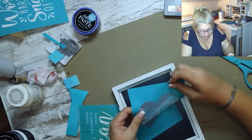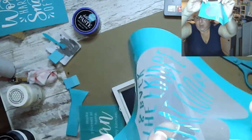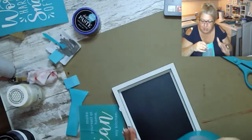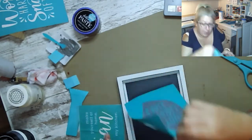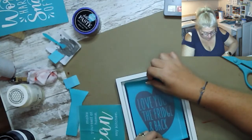The other thing about this one is, I don't know if you can tell. Let's see if I can show you. No, probably not. But it does have little pieces of speckle in it, so it will not be solid. So it's meant to be that way. It's okay. And this one is, again, the Creative Kickstart. This is the Fridge and Back. That is the name of the transfer.